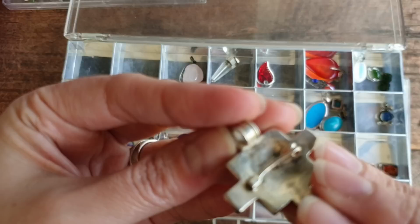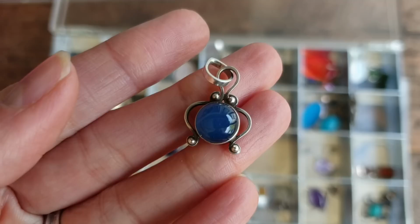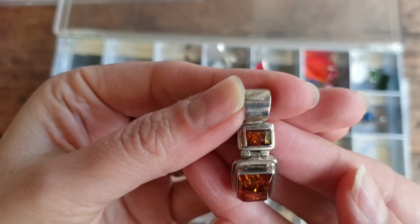This one's a brooch and a pendant, which is unusual because I don't know how you would hold that on your shirt as a brooch with that big bale on the back of it. I wonder what that symbol means, if anyone knows. A little blue stone pendant. Some natural amber.